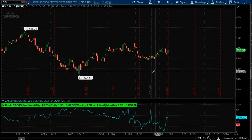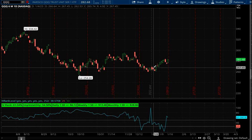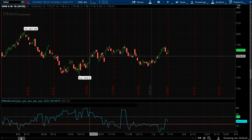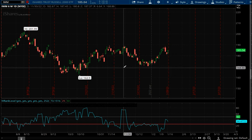So here's the SPY. As you can see, it's essentially been trading in a range for most of the last couple months, kind of up and down, but really going nowhere. If you look at the NASDAQ, obviously it looks very similar. The only one that looks a little bit different is the IWM. It seems a little bit higher overall, like it's been going slightly up, but they all look fairly similar as they usually do.